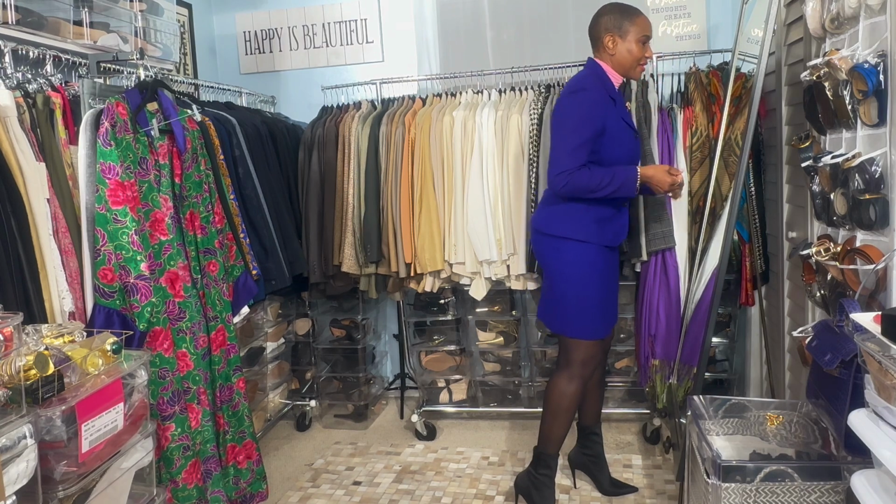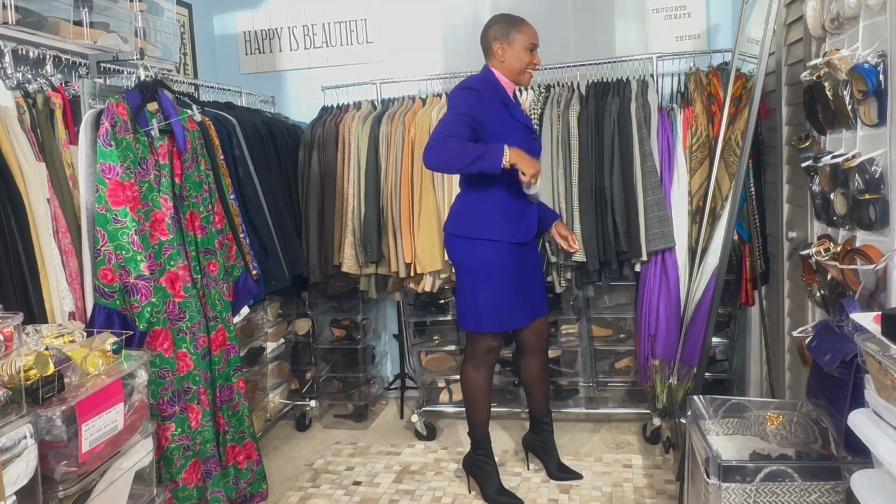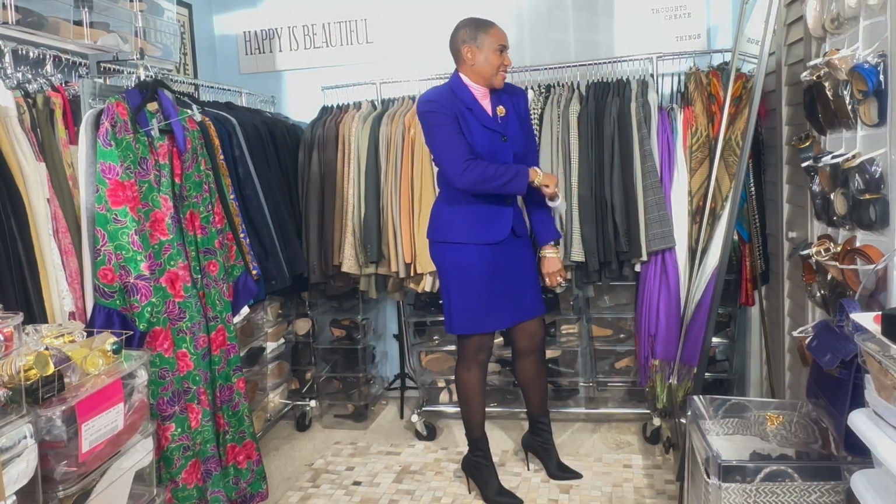Lint brush. Okay. This little lint right here is bothering me. Let me grab my lint brush. Okay.